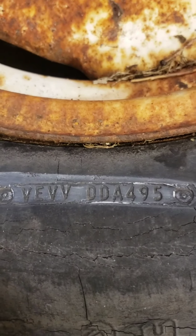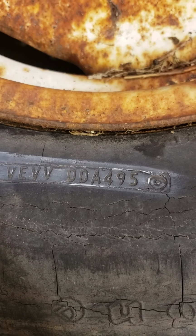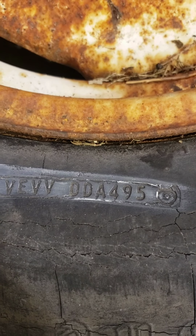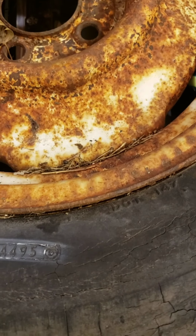So prior to 2000, when they started this in the 90s, they did not think to have a 4th digit. So basically what this means here is this was built in the 49th week of 1995. So this tire is definitely beyond its years. You can see visually that's beyond its years. It's dry rotted, which is going to be your most common issue.